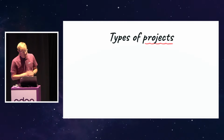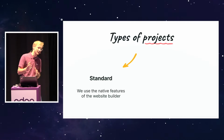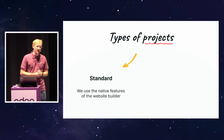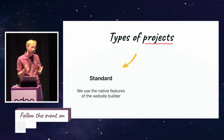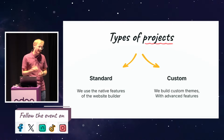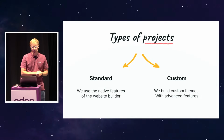So the types of project that we offer: we either offer a standard project. In this case, we will use the native features of the website builder to build the website, such as in the talk Amandine just gave before. Or we also have custom projects. In this case, we build a custom theme with advanced features.